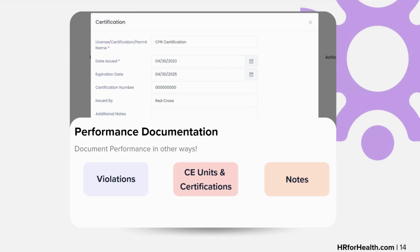And then the notes section is really helpful because in HR for Health, there's a notes feature where you as the employer or the office manager can add whatever notes you want to in the employee's file, and the employee can't see these things. So that'd be a good place to document throughout the year, like, oh, Lauren did really well on this. I want to make sure I remember it for her review, or she needs to improve on X, Y, and Z. You can put those notes into their account, and then when the performance review time comes, it's easy to just review all of that and be able to add it into the review itself.